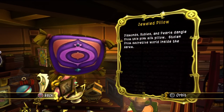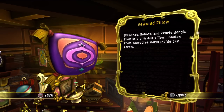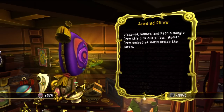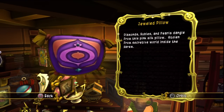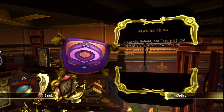Next up, we have the Jeweled Pillow. Diamonds, rubies, and pearls dangle from this pink silk pillow, stolen from the secretive world inside the harem. Very cool. Nice looking pillow. You know you're laying your head on richness right there.